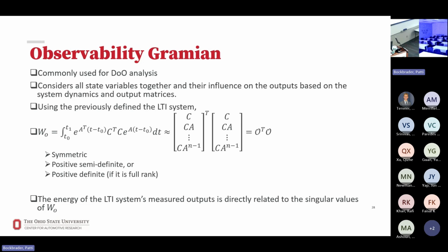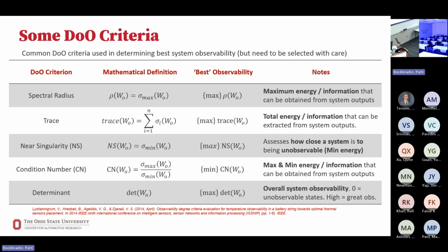So this yields that the observability gradient is a symmetric matrix, positive semi-definite or positive definite. Because it is symmetric and positive definite, you can make use of eigenstructure analysis, which leads us to singular values. The energy of the LTI, the linear time invariant system's measured output, is directly related to the singular values of your observability gradient, which is why in literature today, some of the criteria used for degree of observability analysis make use of the singular values of your observability gradient.